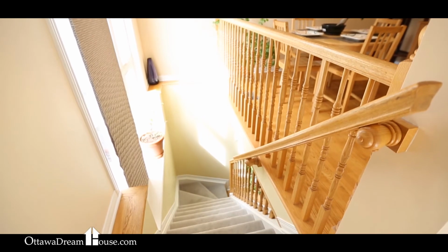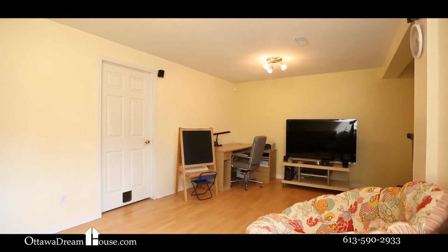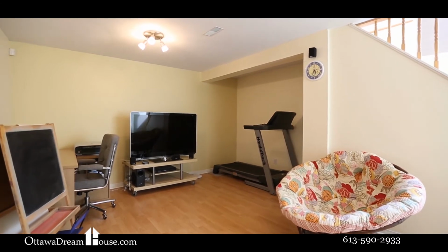Downstairs, the basement is finished with laminate wood floors and natural light pouring in through the massive stairway window.